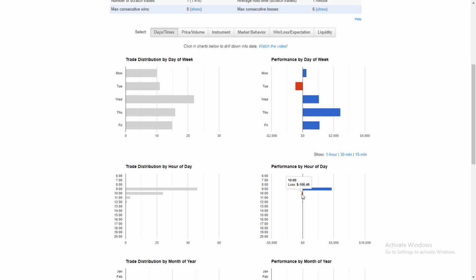After 10, I'm very surprised that I'm in the red, but that must be because of the red trade on Tuesday. And after 11, like I mentioned, it's just downhill from there. So between 10 and 10:30, I can definitely be green. I have been green in that area, but just not as much as I am between 9 and 10 o'clock.